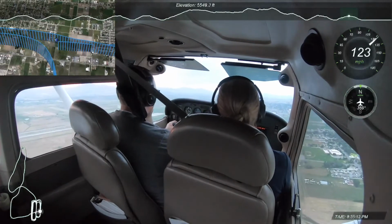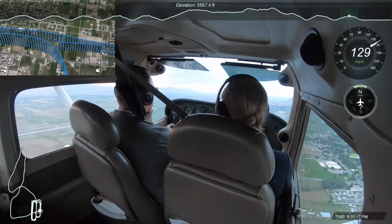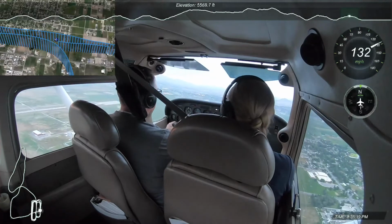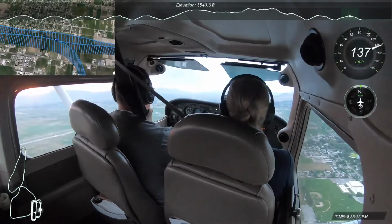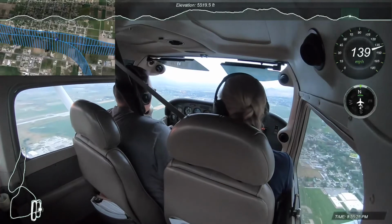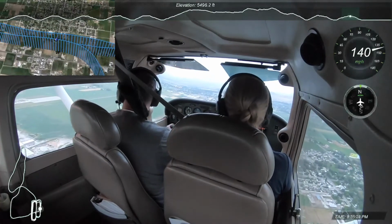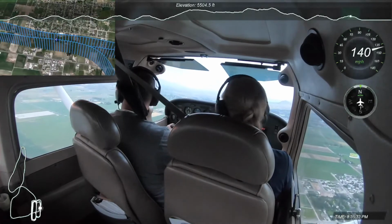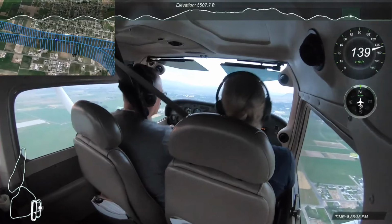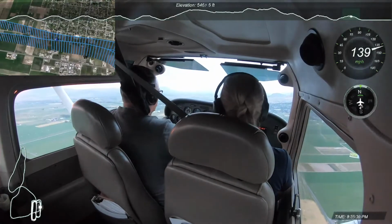Lightning, distant, northwest. Density altitude 7,600. Logan Cache Airport, Logan, Utah. Automated weather observation 0234 Zulu. Wind 130 at 18, gusts 26.